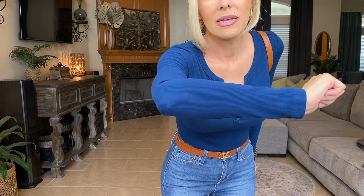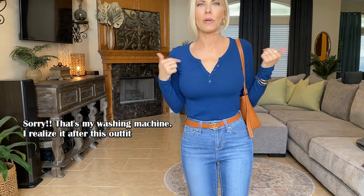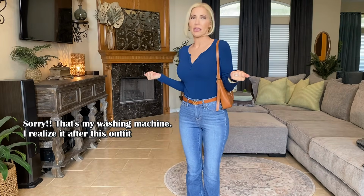I just wanted to show you this Henley. It's the exact Henley that I have on in the intro, except it's blue. And I love it. I love the material. It's not too thin. It's not too thick. It's not see-through, but it's not so thick. And I do like how the buttons just kind of open up like that. You can button them, I guess. Yeah, they're functioning, but I just like this. I like the way it looks.